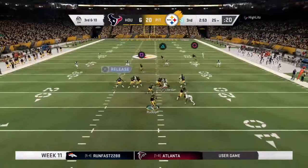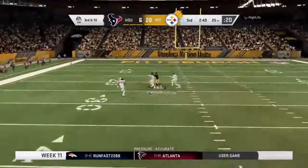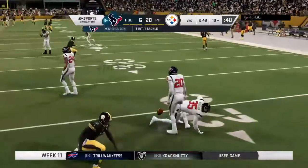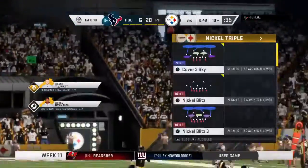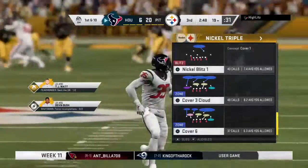Throwing on 3rd down, here's Rudolph. Going top shelf for Smith-Schuster. Into a double team, and it's intercepted. Monte Nicholson picks it, and a big turnover there as his guys will get the football back. This defense figured out something in the locker room. That's 2 third-quarter picks now.